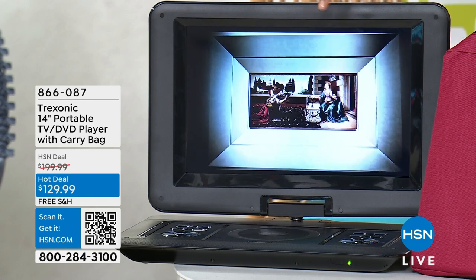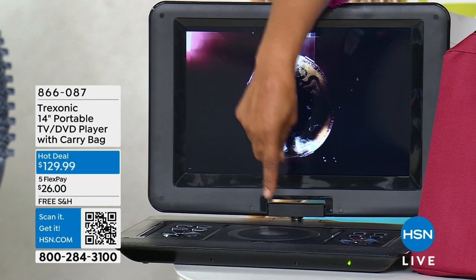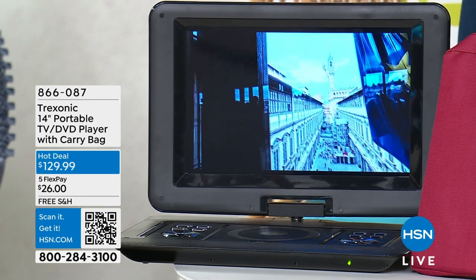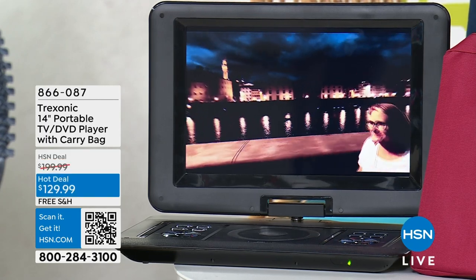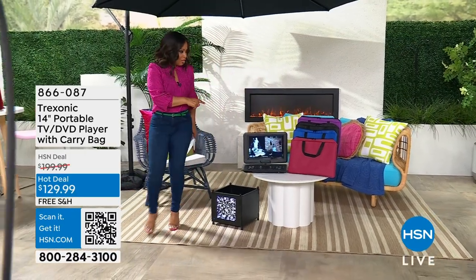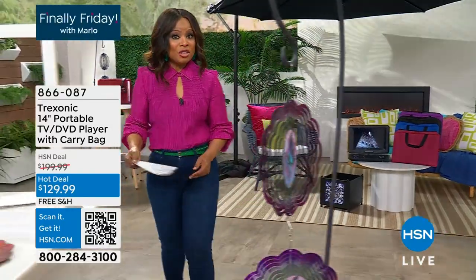And guess what? This best-selling TV is the one that everybody tries to get their hands on because it has that built-in DVD player, which a lot of us still have a collection of DVDs, but you don't have the platform to play it with. With this one, you can take this TV indoors or outdoors, and we have it available for you. We won't have a chance for a full presentation, but you'll certainly want to have an opportunity to shop.